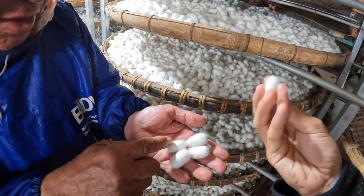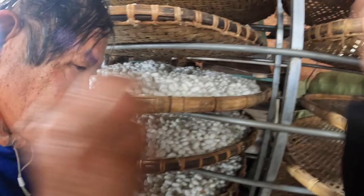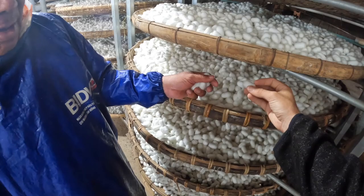Silk. Anything inside? Yeah, anything they get inside. Later, it looks sick. Lava inside, still alive. If you keep it for 10 days, they cut the hole by themselves and became butterfly.